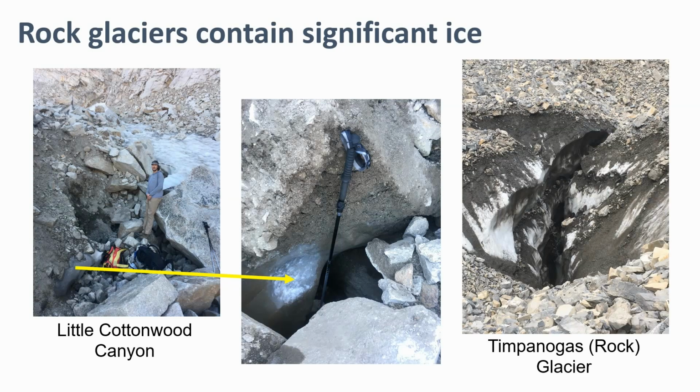Additionally, there's another exposure, intermittent, on Timp, where you can see here, this goes down probably about 7 or 8 meters underneath this sort of carapace of talus. And that's all glacial ice. Uncertain on the age at this point. But there is ice in rock glaciers in Utah. Additionally, we know that they're moving. They're creeping downhill, another indicator that there's internal ice.